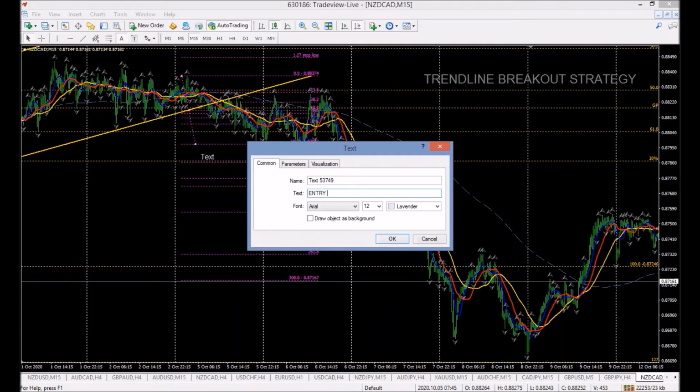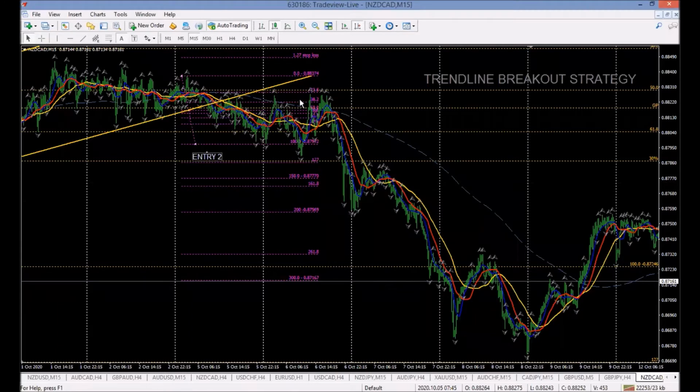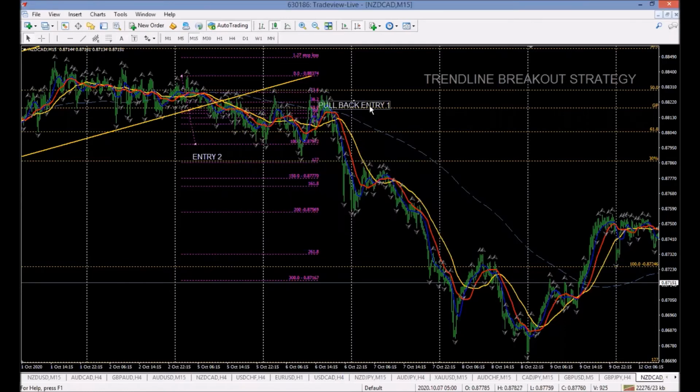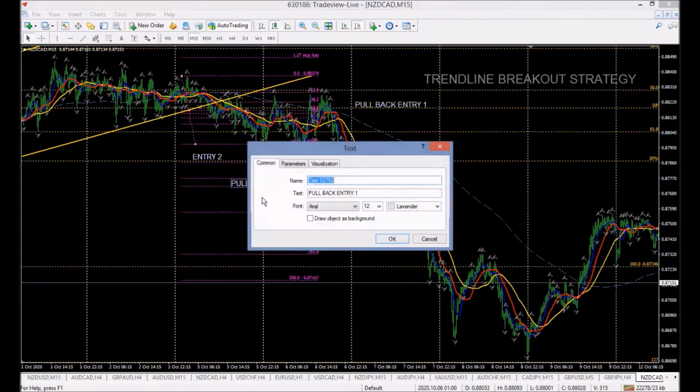So this will be entry number 1, 2. Pull back entry number 1. This is getting easier and easier. Pull back entry 1. This is getting easier and easier to do, guys, because we're doing the same thing every time. It's textbook. Target. We got target 1 there.